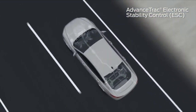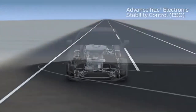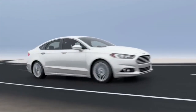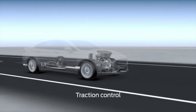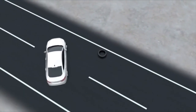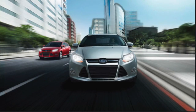It's also got standard AdvanceTrac, so it provides better traction control as you're driving the car. If you hit slippery surfaces or gravel surfaces, or you're taking a corner too fast, the car can actually use ABS brakes. It can take the gas out of the engine, so it basically slows you down just like that. So Ford really is not just thinking about power, performance, and technology. They want to make sure you're driving one of the safest cars on the planet too. And as I say, Ford is really becoming known for safety as well.